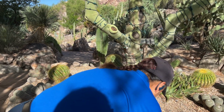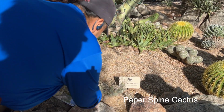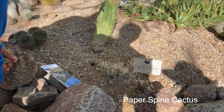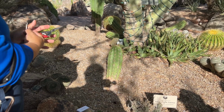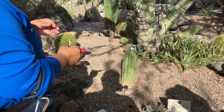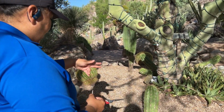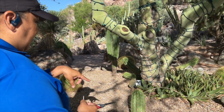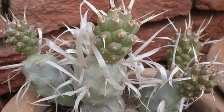As I was saying, the spines are like leaves. They're adapted leaves. One of the ways we tell different cactus apart is by their spines: the type of spine, the orientation, the shape that they're in. This is a paper spine cactus, so you're not going to get one of those stuck in your skin.